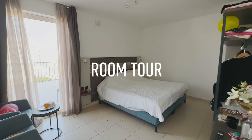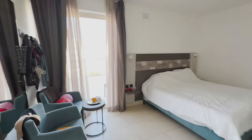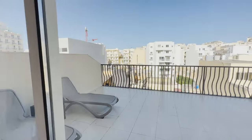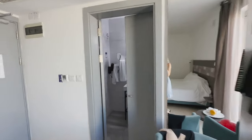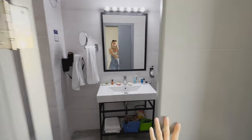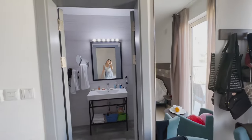Also, if you were wondering how our room looks like, this is it, and we have a big terrace here that doesn't have the sea view, but it's super big. It's bigger than the whole room. And here is the bathroom. So very cozy and big.